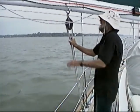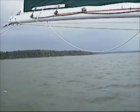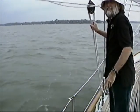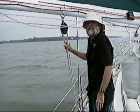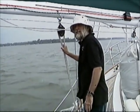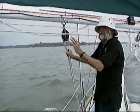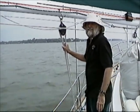Ideally, this bale should be out there so the boom vang leads outboard at a 45 degree angle. That makes the boom vang the most effective, the least strain on the hauling end of the boom vang, and it eases the strain on the boom. But as long as your boom vang is led down and forward, it will act as a preventer.